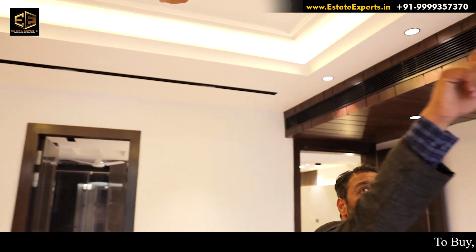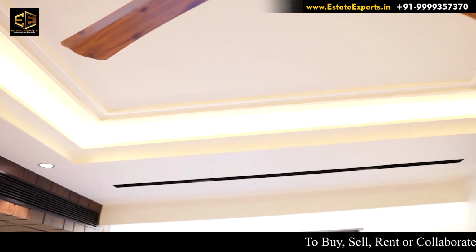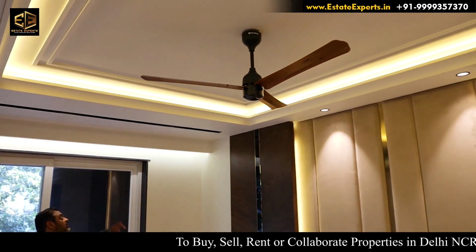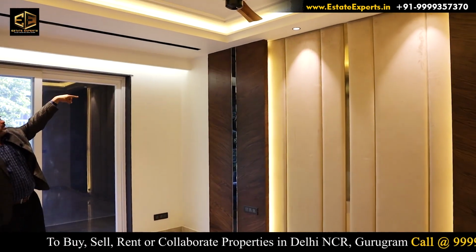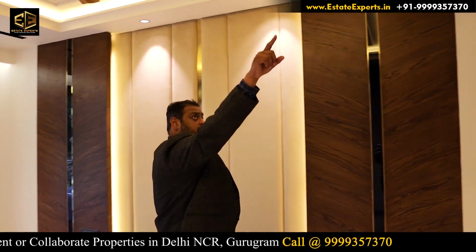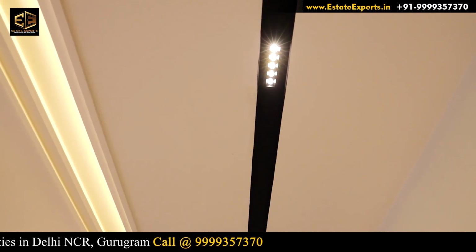This is something different which the developer has given in this property. You talk about the ceiling design. This is a squarish shaped ceiling design which has a cladding done in the center, the grouping done, and you've got the LED recessed strip lights all over. Here there is also a black color design given. You've got the LED lights, small LED lights, but trust me, these lights are much effective.